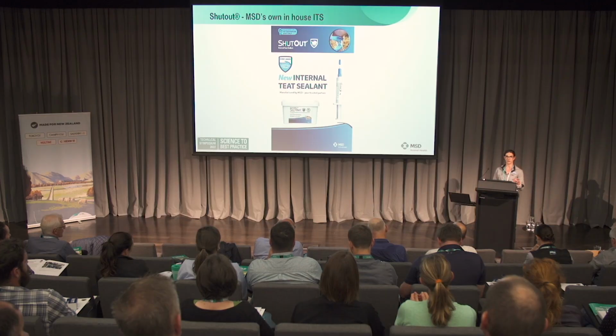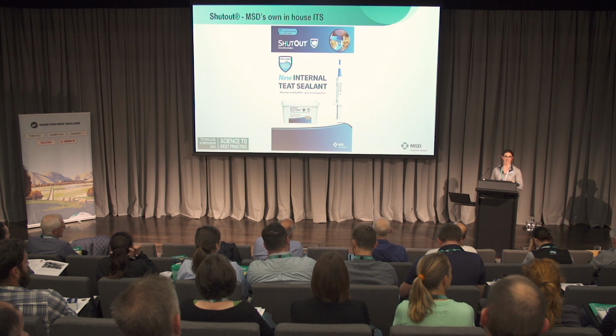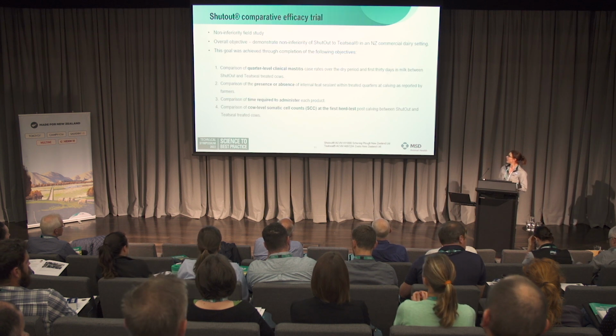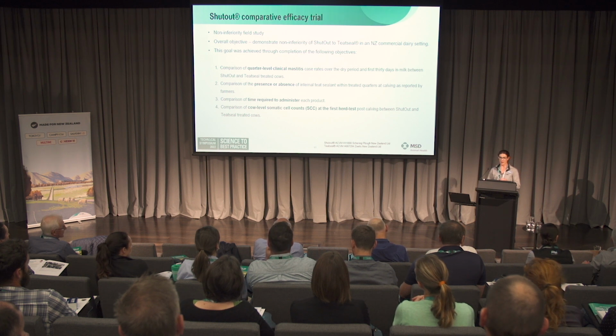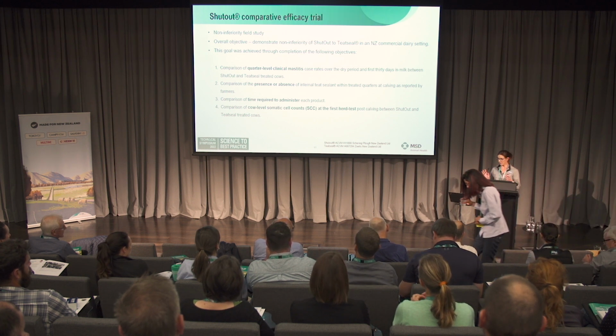So I know there can be a lot of windiness about how we choose to use sealants in cows and what sealant we use, because no one wants to be going out to see that dead cow. Okay, so what we did was a comparative study. So a little bit of background.